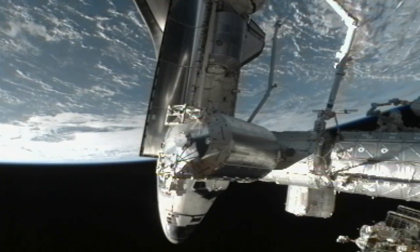I guess about 2 or 3 years ago, when it was announced that this was going to be the last shuttle, no one really believed it. They figured that something would come up and we're going to have another shuttle, but I guess all good things have to end at one point.